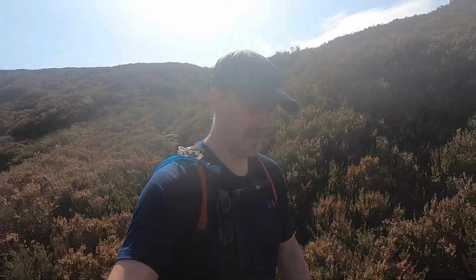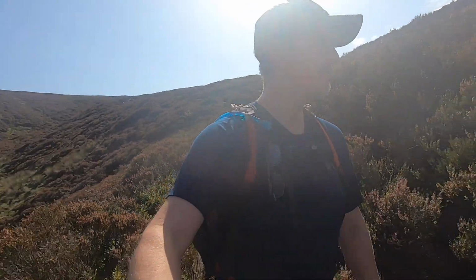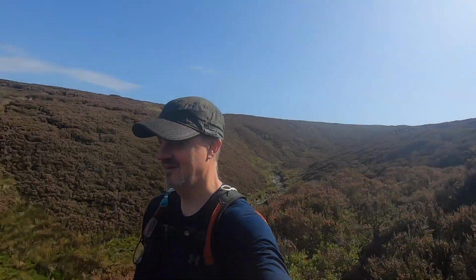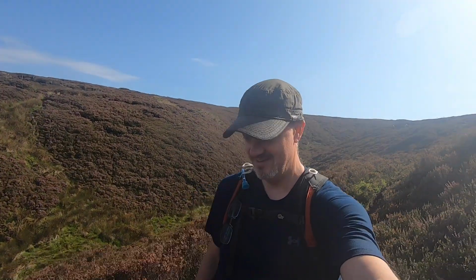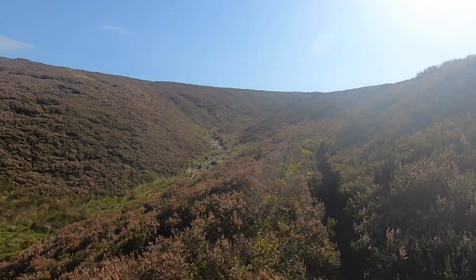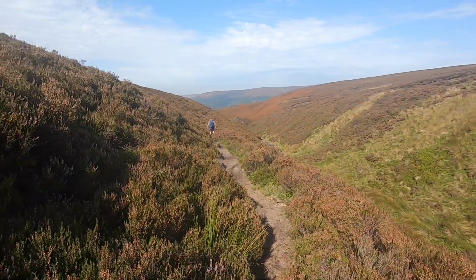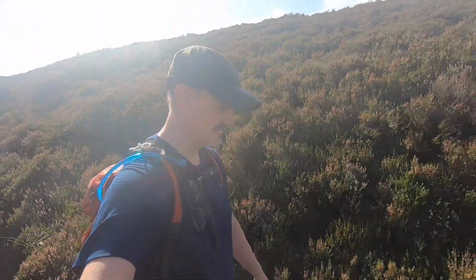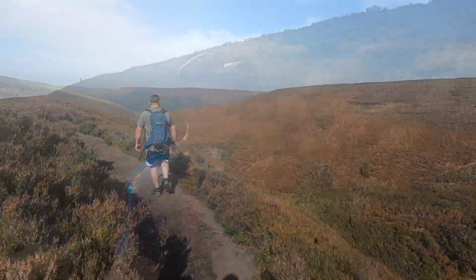A lovely little spot we found just there for lunch. Quick dip in the stream, which was much needed and very refreshing. And yeah, just sat on a rock by a stream eating your sandwiches. What could be better? And the strange part about it is we're literally just down there, and this is the Pennine Way path, which anybody that's walked on it knows is a bit like the M1, especially on a weekend. But, yeah, lovely little spot.